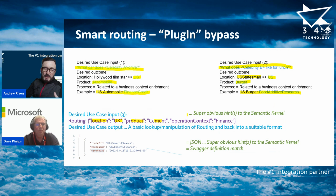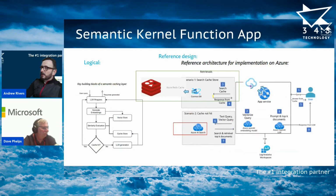So we've been integrating with structured data for a long time, but doing routing based on pieces of text is something that we can now do by pulling out, we can ask what is the location, what is the product. And just to talk through that, here's a bit of a reference architecture on that.